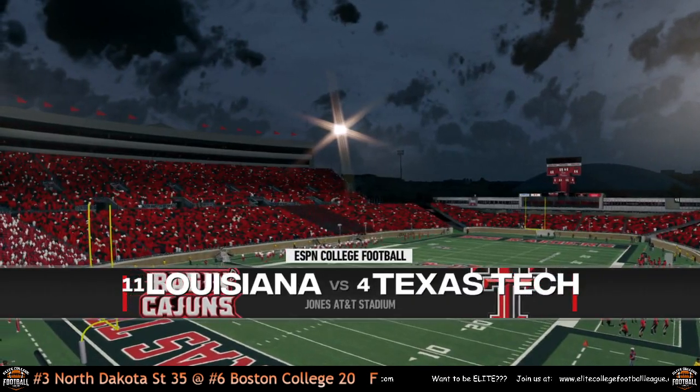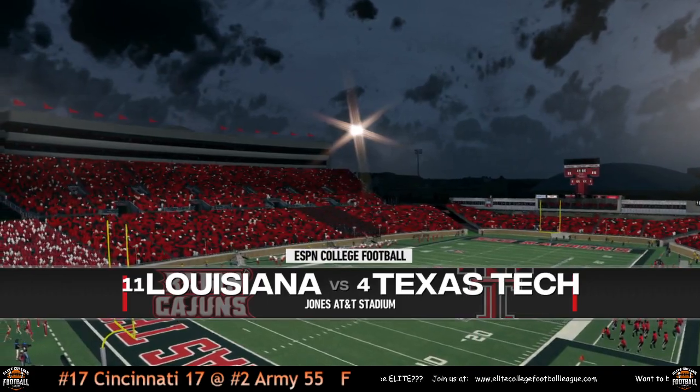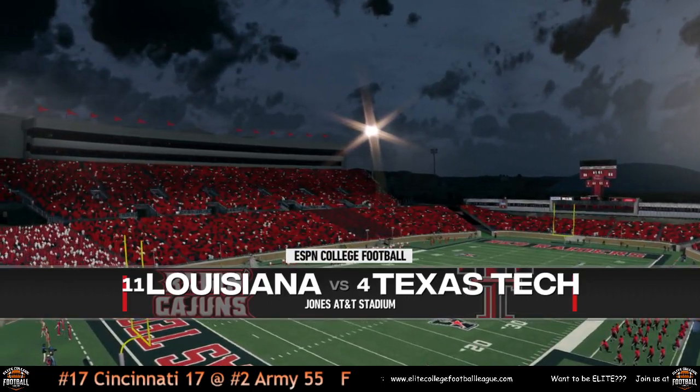We're looking at the famous double T scoreboard here at Jones AT&T Stadium. Usually, it's got bad news for the visitors.